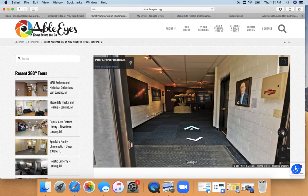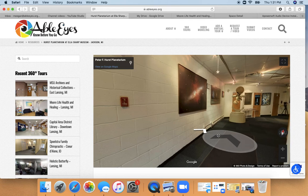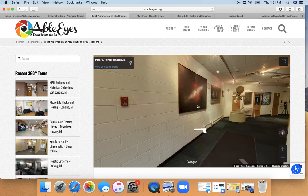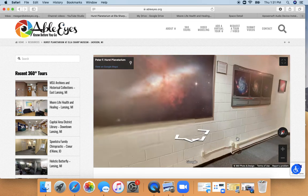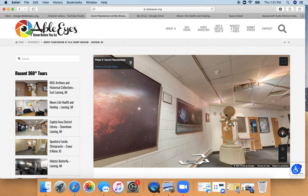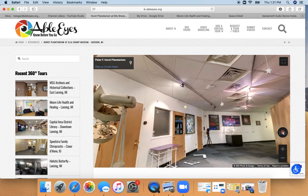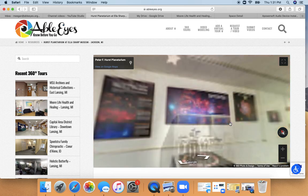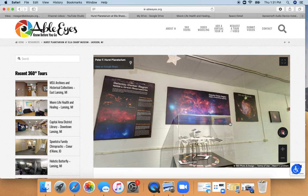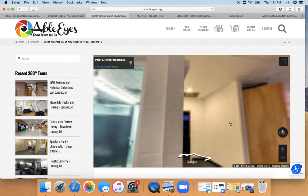So this is Hurst Planetarium. A planetarium, for maybe the students that have never been to a planetarium, is a place where you sit in a room and you have a chance to virtually look at the stars in the solar system and some of the constellations. So I would encourage, as in past tours, taking the time to explore at his or her own pace, and definitely looking at the things on the walls here, finding one or two things that spark interest, and then going further with that in a lesson.